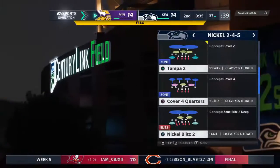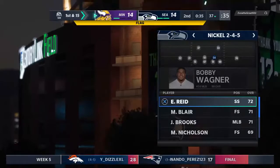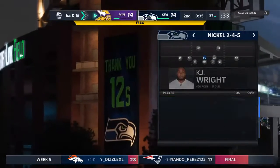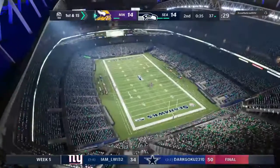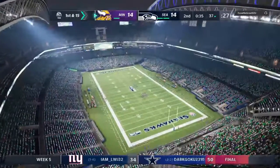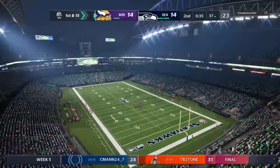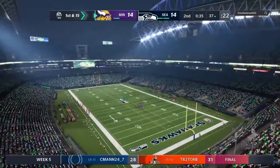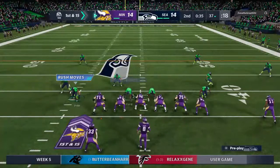And that'll set them back 5. We got this. The delay of game backs him up 5, 1st and 15.